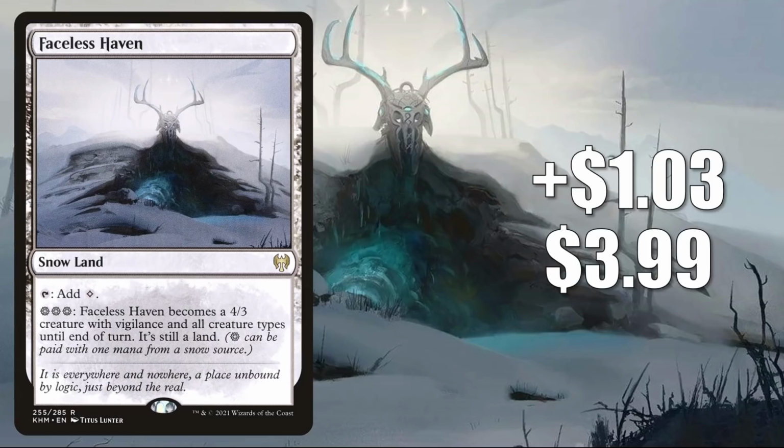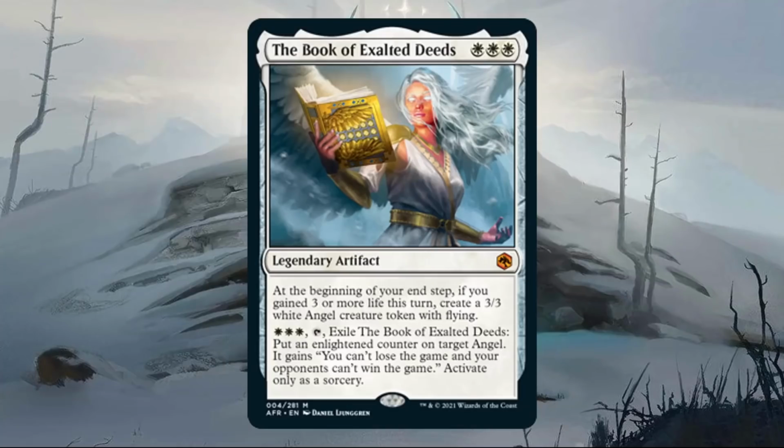Number 9 is Faceless Haven. It goes up $1.03 to $3.99, and that is a 35% increase. Now, the reason there's attention on this card right now is because it does combo with a new card from Adventures in the Forgotten Realms, and that card is the Book of Exalted Deeds. As a matter of fact, the book has already been banned in Arena Standard 2022 format because that is a best of one digital format. If you play these two cards together and your opponent does not have a way to get rid of a land, then that's pretty much it.